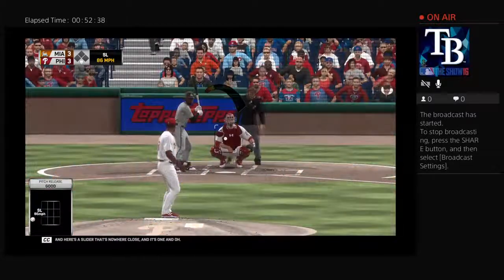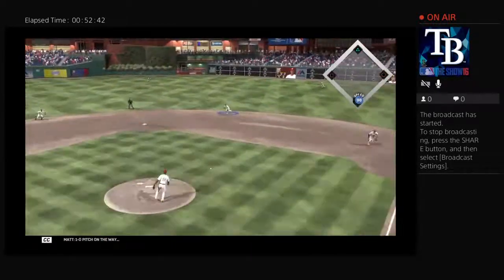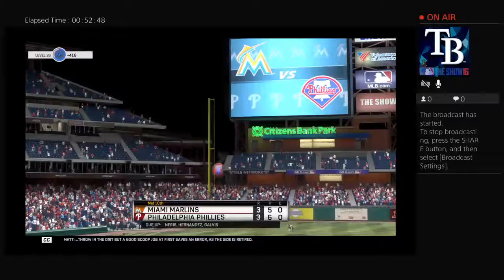And here's a slider that's nowhere close, and it's 1-0. 1-0 pitch on the way. Sent on the ground out to second. Hernandez is there. Throw in the dirt, but a good scoop at first saves an error.